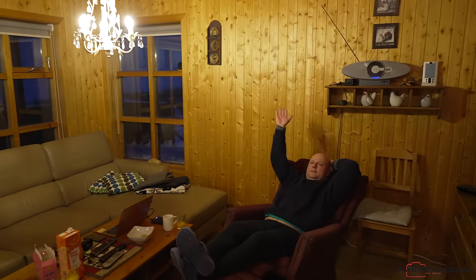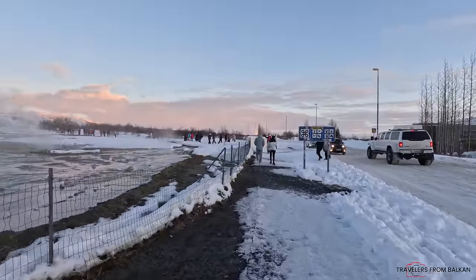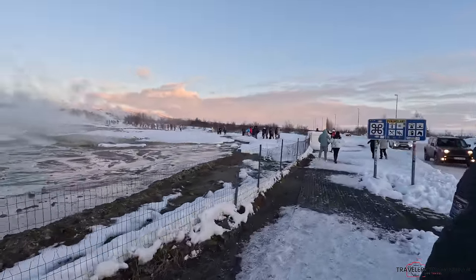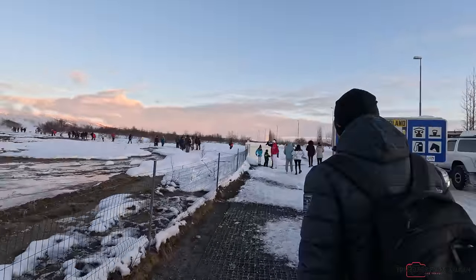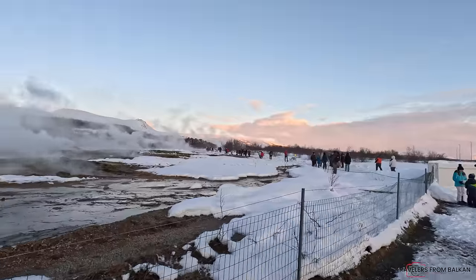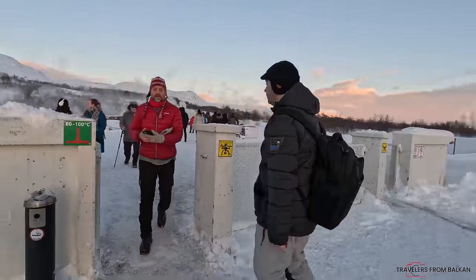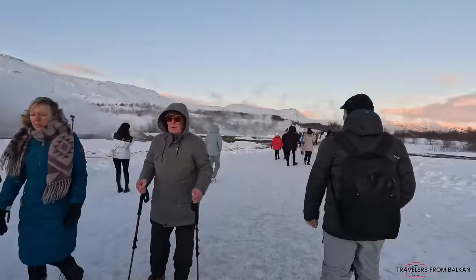After a good night's rest, on our first day, we visited the Strokkur Geysir. It's a really nice place to visit, with different amenities to see. You will also find a restaurant, visitor center, and free parking.